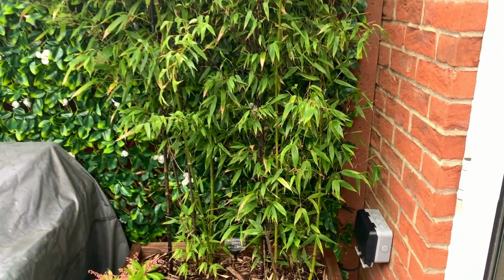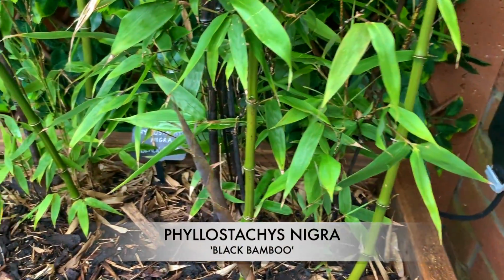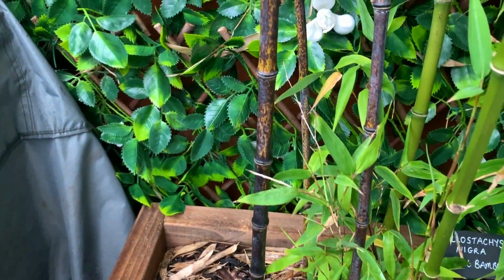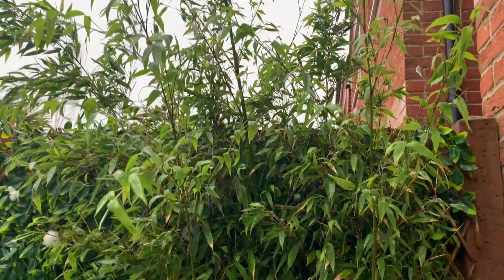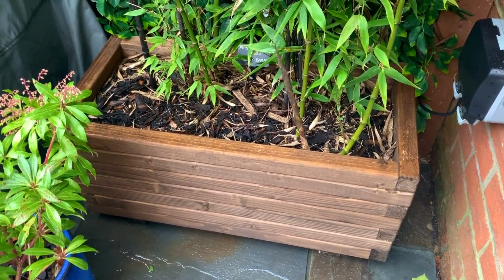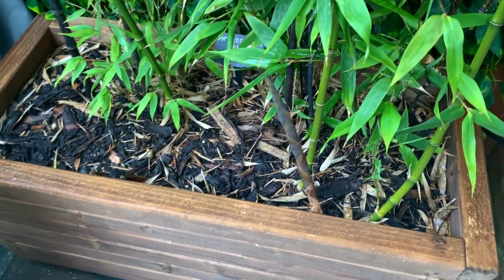So here we have some lovely black bamboo, which is still looking nice. I had quite a lot of new growth coming from this over the summer. The new growth comes out green, and then as it matures it gets to this lovely black colour. Makes for some really good screening. Mine is just potted up in quite a large planter, because this particular bamboo can be invasive and it produces runners, so it is potted up.